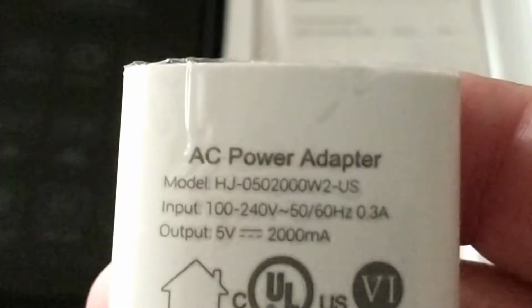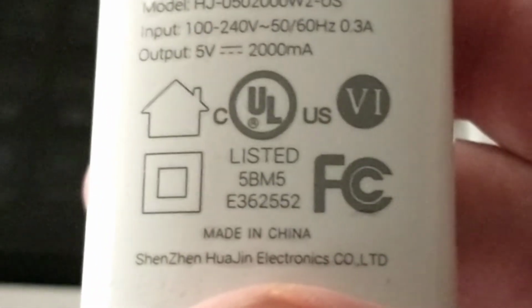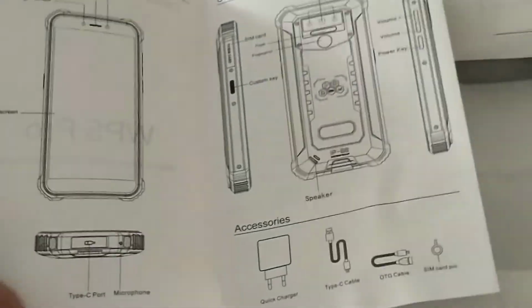Oh, I was worried about this thing right here. Oh, they sent me one for the U.S. I've seen a lot of them come with the Europe one. So this is the plug-in. This is the charger. Get a little charger there. Shows how many watts. I'll probably use the one from my old phone. I think it's stronger than this. Get a little instruction manual here. Tells you all the different buttons on the phone.